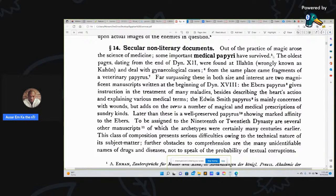Secular non-literary documents. Out of the practice of magic arose the science of medicine. Some important medical papyri have survived. The oldest pages dating from the end of Dynasty 12 were found at Ilahun, wrongly known as Kahun, and deal with gynecological cases. From the same place came fragments of a veterinary papyrus. Far surpassing these in both size and interest are two magnificent manuscripts written at the beginning of Dynasty 18. The Ebers Papyrus gives instruction in the treatment of many maladies besides describing the heart's action and explaining various medical terms. The Edwin Smith Papyrus is mainly concerned with wounds, but adds on the verso a number of magical medical prescriptions of sundry kinds. Later than these is a well-preserved papyrus showing marked affinity to the Ebers, to be assigned to the 19th and 20th dynasty, or several other manuscripts, of which the archetypes were certainly many centuries earlier.